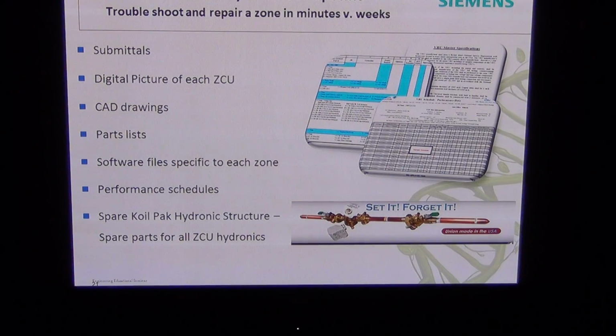So what is the data retrieval system? Well, it's basically job specific. We give you a memory stick, and it has all your submittals, digital pictures of all the ZCUs, CAD drawings, parts lists, software files specific to each zone, performance schedules, and we ship you a spare coil pack stick.